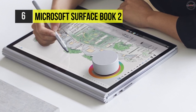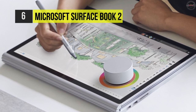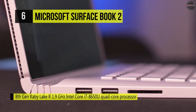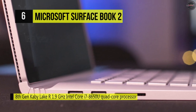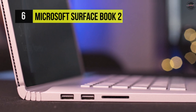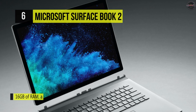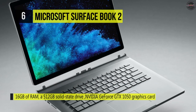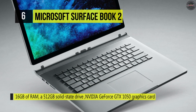The laptop is powered by an 8th generation Kaby Lake R 1.7 GHz Intel Core i5-8350U quad-core processor with combined Intel UHD Graphics 620. It also has 8GB of RAM, an SDXC media card slot, Wi-Fi, a 256GB solid-state drive, Bluetooth 4.1, a 5MP front-facing camera, an 8MP rear-facing camera with autofocus and 1080p HD video recording, and dual microphones.